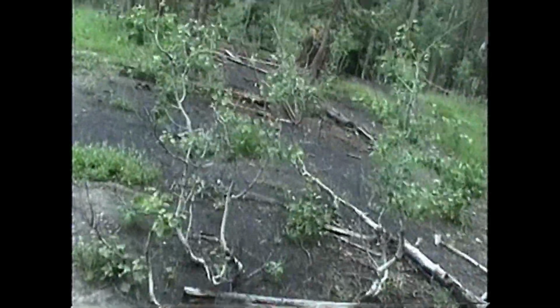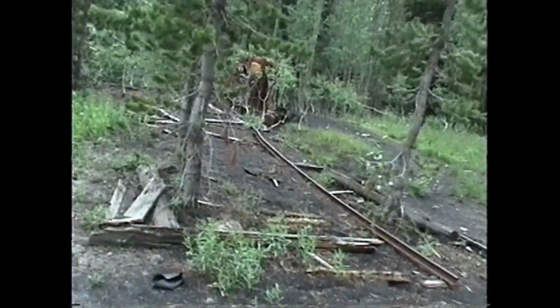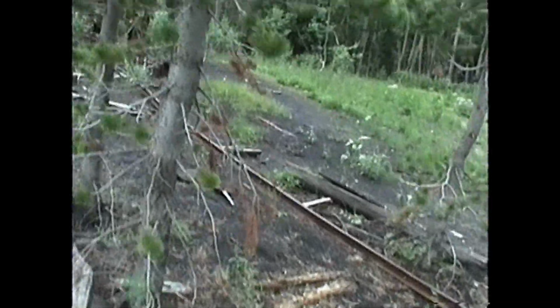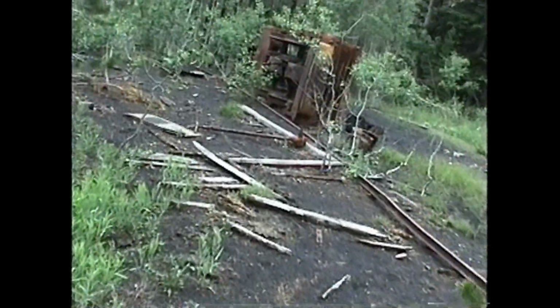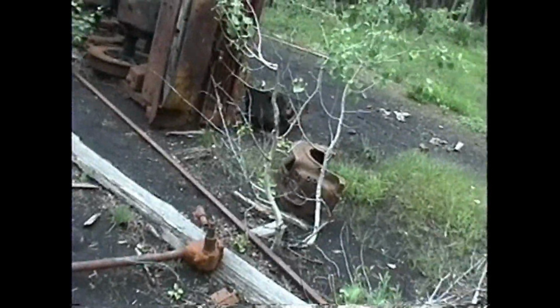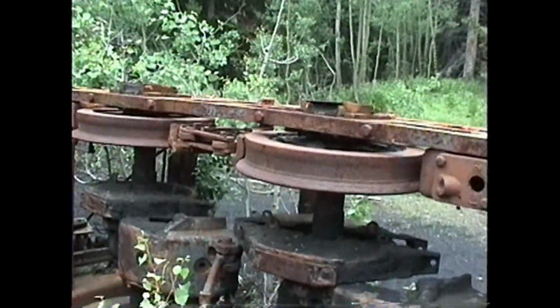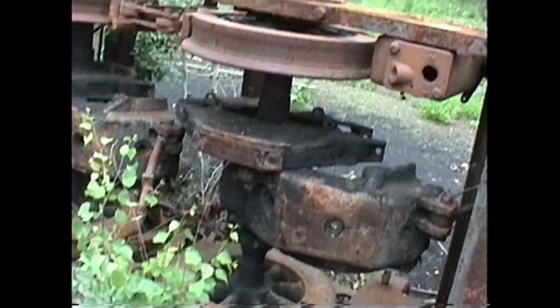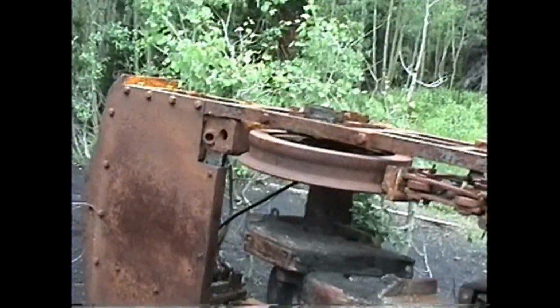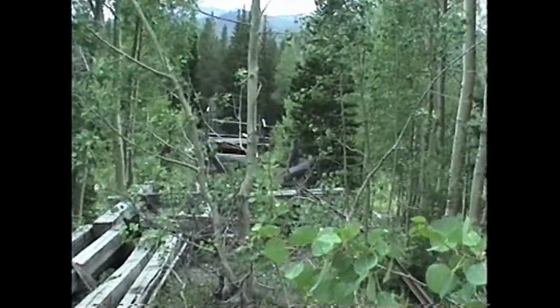And look at the old shoe. Then down here is their little engine that ran the track. It still has its old iron wheels on it. It apparently ran down here and dumped.